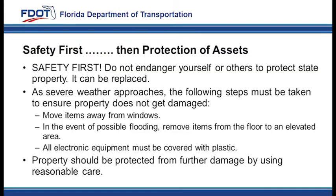Safety first. Employee safety is the number one priority. Property can be replaced, but lives cannot. So please do not endanger yourself or others to protect state property. As severe weather approaches, the following steps must be taken to ensure that property does not get damaged. Move items away from windows. In the event of possible flooding, remove items from the floor to an elevated area, and all electronic equipment must be covered with plastic.